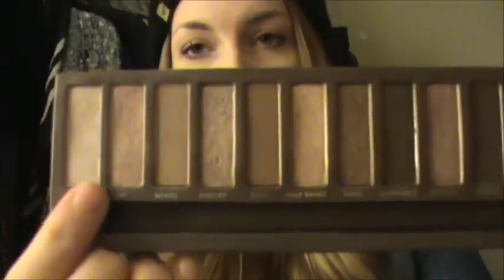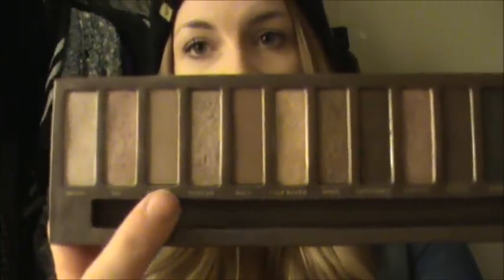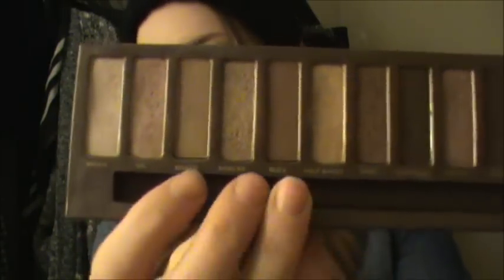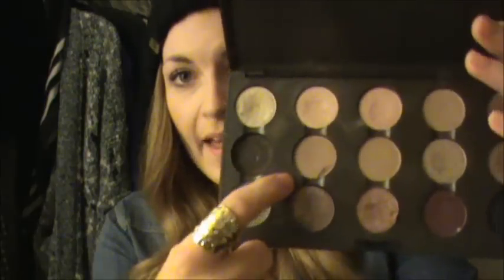I wear this a lot for the highlighter. I really love Naked, I believe it's called, and Buck. I wear those a lot because I kind of like the more matte look in the crease. And Naked is a lot like, here's my MAC palette, Naked is a lot like Wedge from MAC.